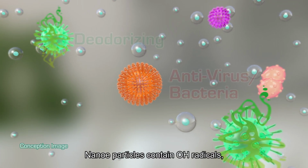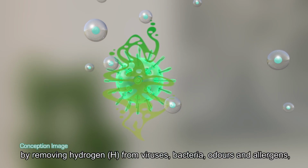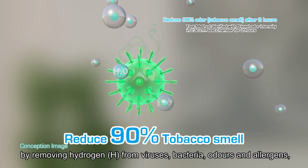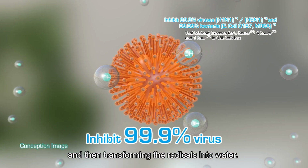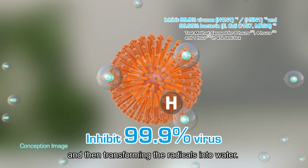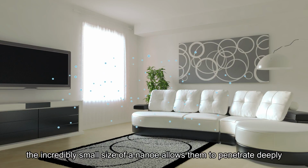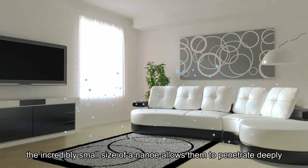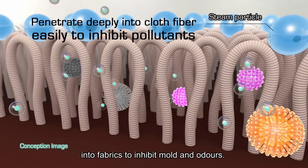Nanoe particles contain OH radicals, which act in a powerful way to inhibit pollutants by removing hydrogen from viruses, bacteria, odors, and allergens, and then transforming the radicals into water. Moreover, the incredibly small size of a Nanoe allows them to penetrate deeply into fabrics to inhibit mold and odors.